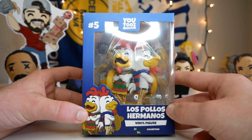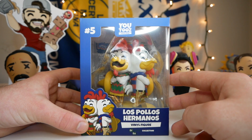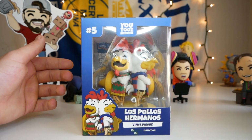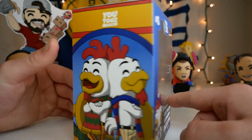So it looks like the Los Polos Hermanos figures. Okay, so I guess it is technically part of the collection. They are number 5 of the Breaking Bad collection. We have the concept right there. Yeah, so it looks like we just have a blue gradient on the background there. And this figure looks awesome. I cannot wait to get this thing out of the box.